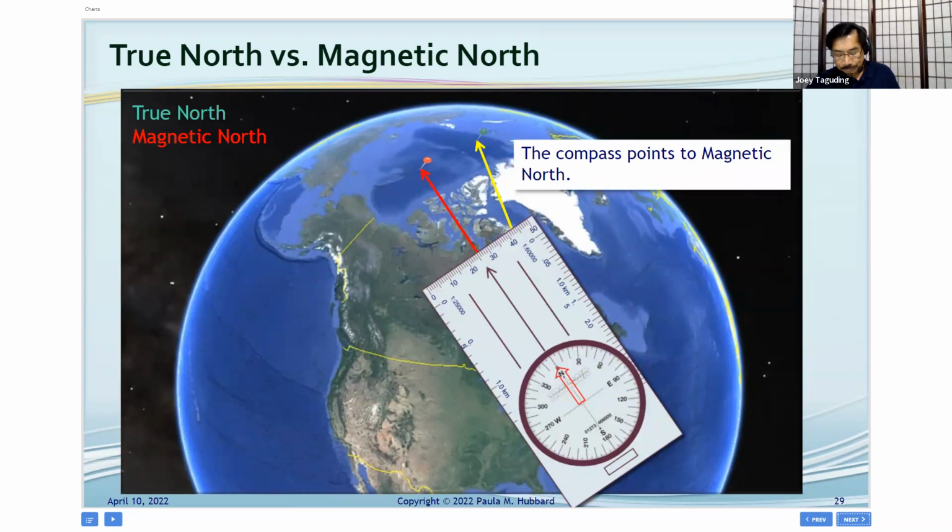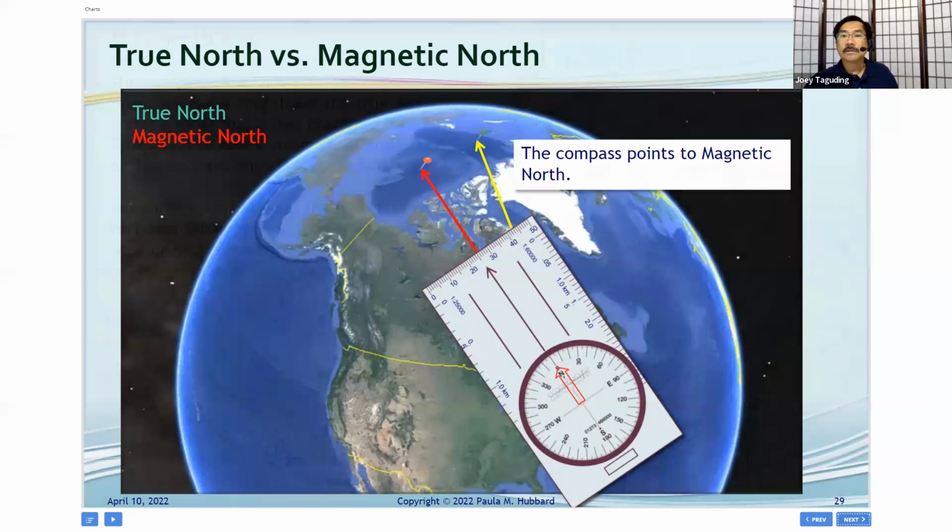So hold your compass so that the needle points toward the magnetic line, and rotate the bezel so that you have a better indication of what your course is, what you're looking at. We'll cover that in just a bit here.